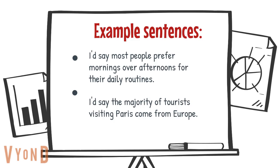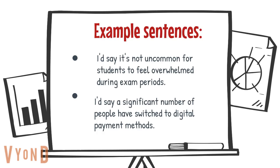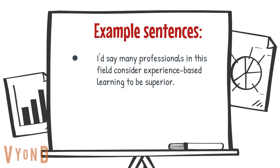I'd say the majority of tourists visiting Paris come from Europe. I'd say it's not uncommon for students to feel overwhelmed during exam periods. I'd say a significant number of people have switched to digital payment methods. I'd say many professionals in this field consider experience-based learning to be superior.